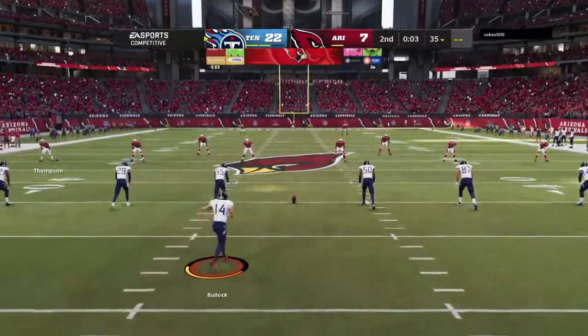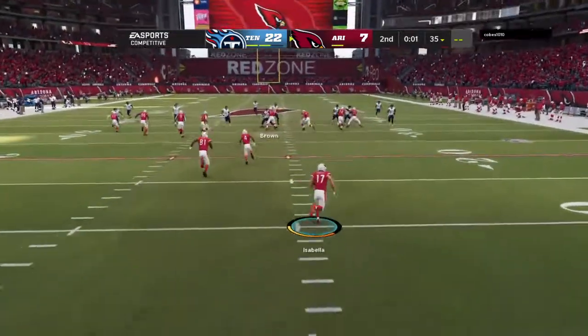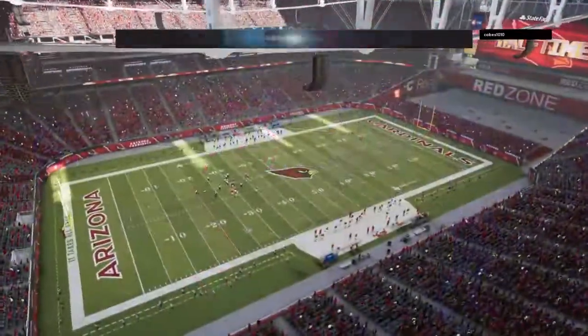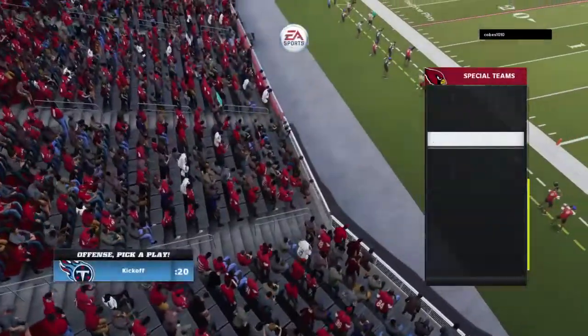So with 3 seconds remaining in the half, they will line up to kick this one away. On the return, Andy Isabella. So we've hit intermission. It's halftime. This is the NFL, and it's a presentation of EA Sports.